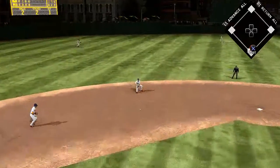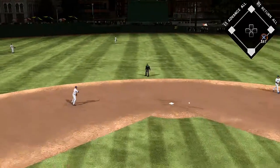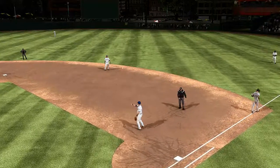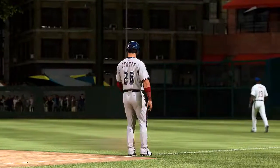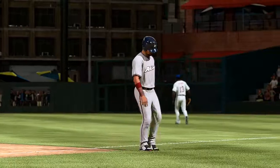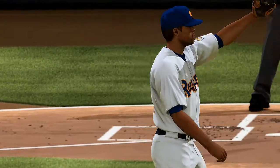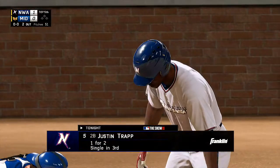Hit on the ground to short. Robertson has it. Throw on to first, 2 gone. Well, that's just good pitching right there. Really ties him up with that fastball in on the hands. And he hits just a simple ground ball there for the easy out.